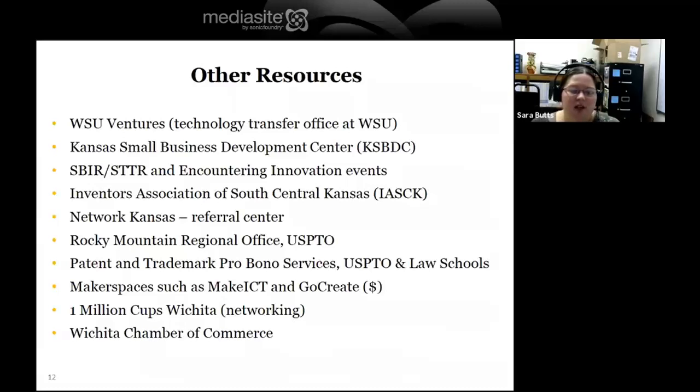The USPTO's regional office in Denver, the Rocky Mountain Regional Office, is our regional. So if there's something that I think they can do there rather than the USPTO headquarters, then I might direct them there. I can also connect people with patent and trademark pro bono services. There's a couple of different programs through the USPTO and participating law school clinics.